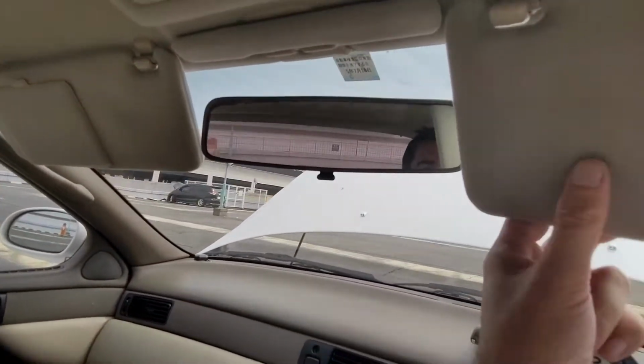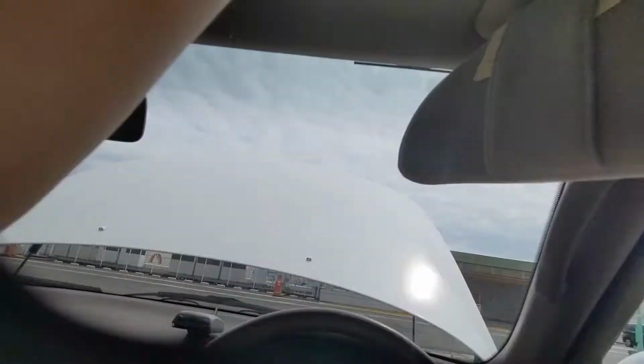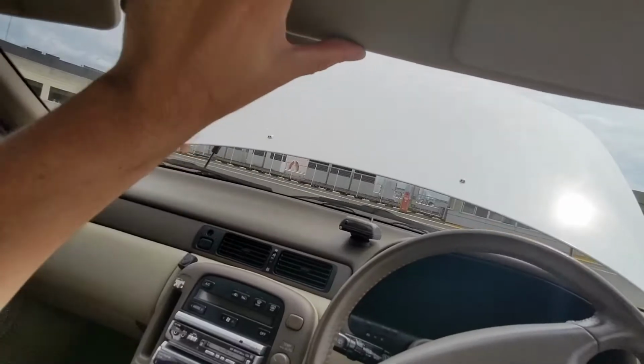Most visors are like this, and visors are like this. Nothing special, you just plug it, swap it around, hop. What happens when the sun goes in between?